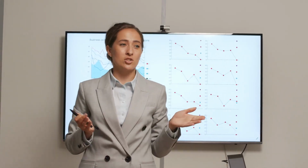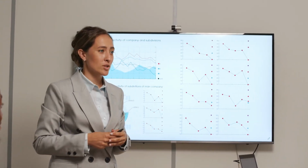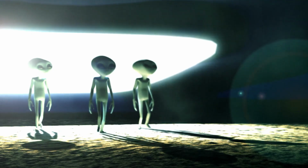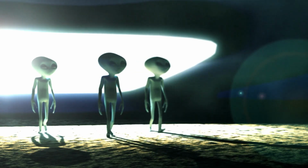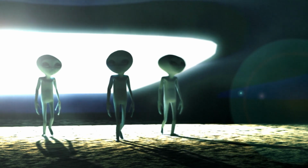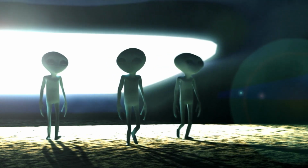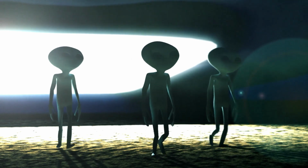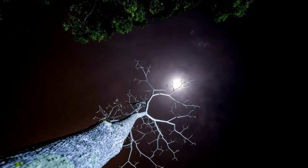The question immediately arises: is this a natural phenomenon we just don't understand yet? Or is it something more? Something potentially artificial? You've likely heard of Proxima b before. It's one of the most famous exoplanets, precisely because of where it is and what it represents.